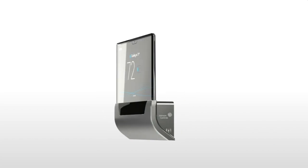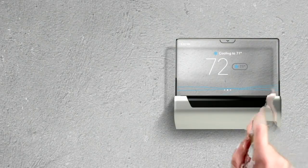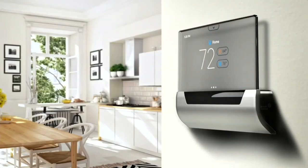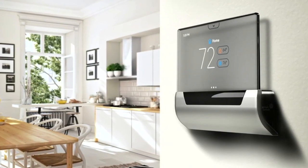I can pop this in for a client. It's not going to obscure my wallpaper choice. My paint color is going to shine through. As opposed to a big beige plastic box, it is modern, it is sleek, it is stylish.